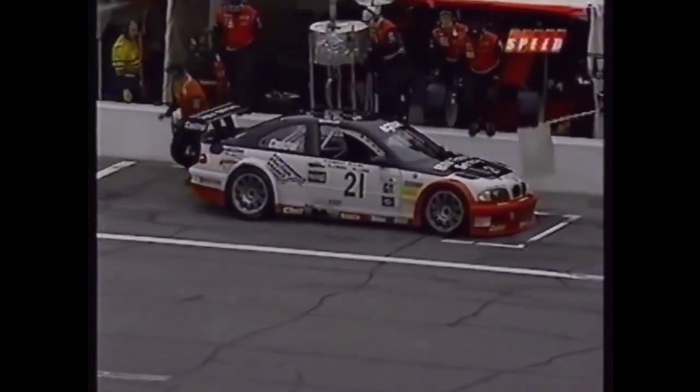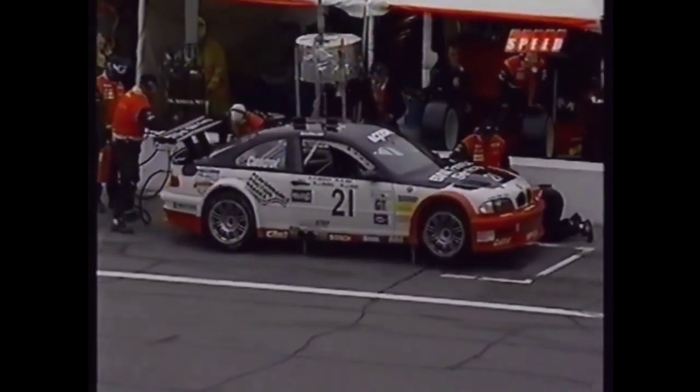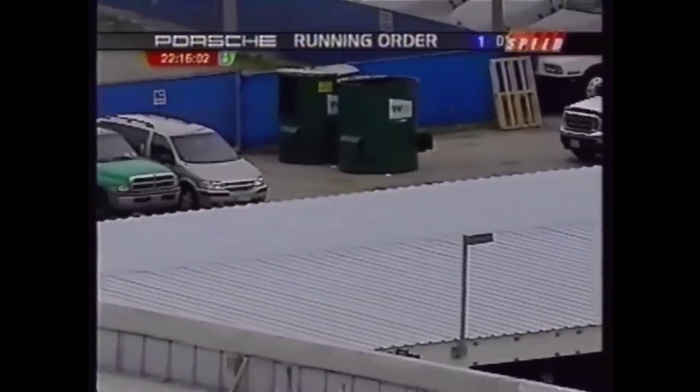Bill Auberlen, Rolex Series GT champion 2 years ago. More problems for the 21. What's going on? Well, apparently, after having fixed the initial problem, which had something to do with the engine electronics, we discovered that now we had a bad wheel gun, but we had already changed it. That was the problem with the wheel coming off. I guess those are the after effects. If you haven't raced endurance races for 2 years, somewhere along the line you get caught.